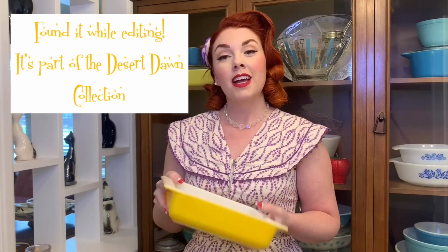So I have this yellow little baking dish, casserole dish, and I have used this one actually for baking, and this is also the only piece of this collection that I have. Bright yellow, but it's not the same shade as the primary color yellow, so I'm actually not positive on this one. I'm sure that there's a lot of you that know a little bit more about Pyrex than I do. All I know is what I've learned from collecting over the last 4 years. So I might make some mistakes, but if there are things that I don't know that you know, let me know in the comments.